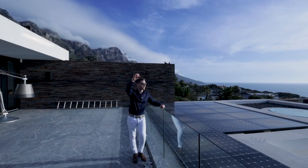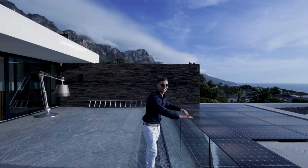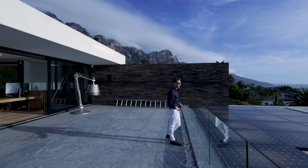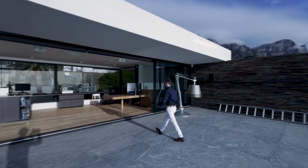I've got Lion's Head in front of me, the Atlantic Ocean, Table Mountain, blue sky, and the sun. This is incredible, guys. I love the fresh air out here. It's beautiful. I love this space. This is Cape Town. All right, guys, let's head back inside to show you the office a little bit.